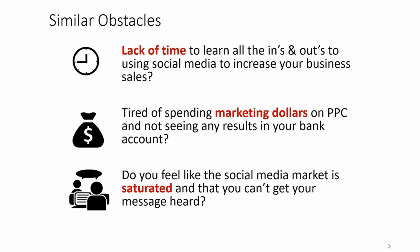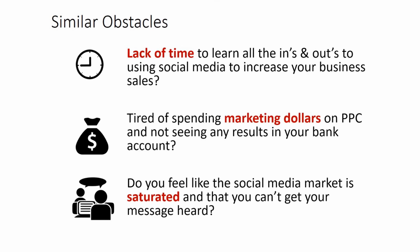And the third thing is, do you not feel sometimes that social media is just completely saturated and that you can't get your message heard by anyone? Well, I have been here before. I have felt all these things and all these obstacles, but I think it's important we establish what those are because these don't have to be hang-ups for us and we can knock them out of the park so we make sure they don't get in the way of us growing our business.